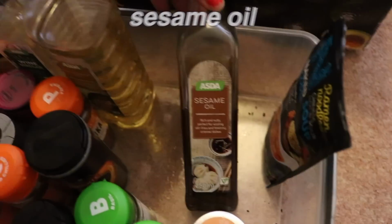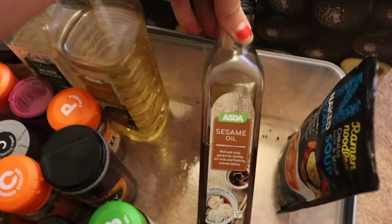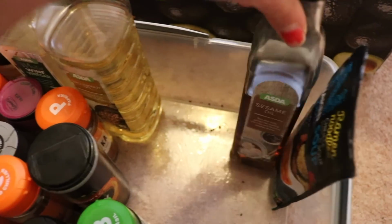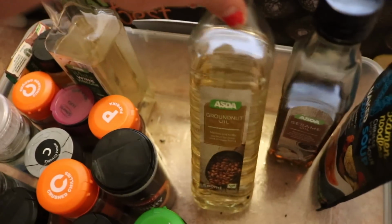Sesame oil. I use sesame oil when I was making a stir fry. I would do my noodles, and then I'd put the sieve over a bowl and coat it in sesame oil just so it doesn't stick, and then it gets a nice flavour. Groundnut oil is really good for when you're frying vegetables, like for a stir fry.